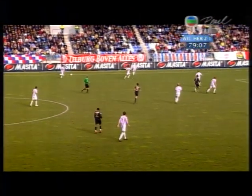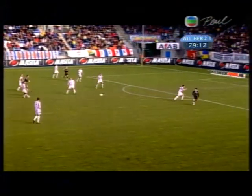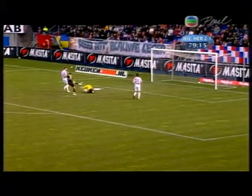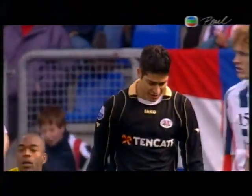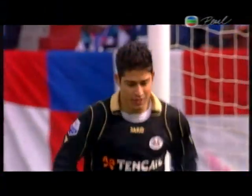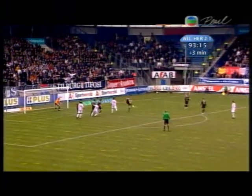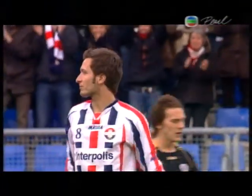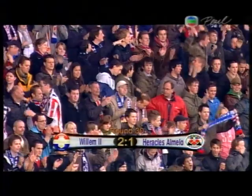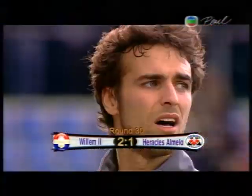Well, look at that, the sun's out here in Holland. And Herakles will press their case all the way to the end. A chance here to make it 2-2. Kenneth Vermeer, though, up to the task. Willem II. Oh, they had a chance from just outside the area then, and not good enough, but good enough overall for victory here. Willem II 2-1 over Herakles.